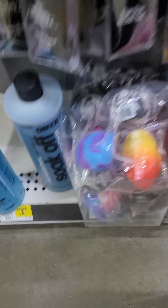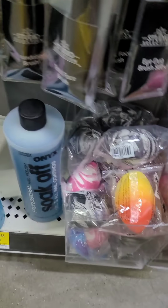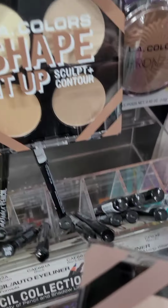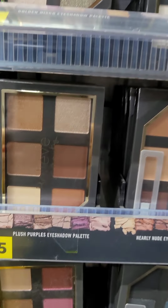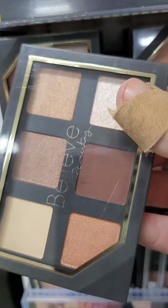And then I started looking around and I saw these cute little beauty blenders. Had to get one of them. And then I saw this palette by LA Colors, and those colors were so peachy, and I thought, that looks like me, had to get it. And then my husband and I stood in front of the Believe display, discussing which colors would look best on me for a few moments. And then I grabbed this palette.